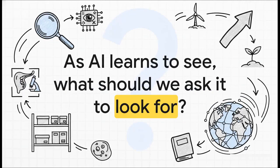And that really brings us to the big final question, doesn't it? We're building these incredible systems that can see our world with abilities far beyond our own. Right now, we're asking them to find defects in products, spot diseases, count boxes. But what's next? What happens when we point this vision at the stars to find new planets, or at our oceans to track pollution in real time? As this power grows, the real challenge for us is deciding what we should ask it to look for next. The potential is just limitless.